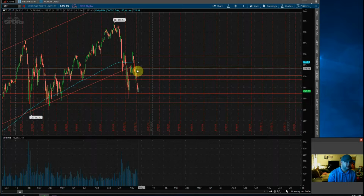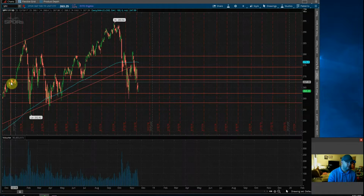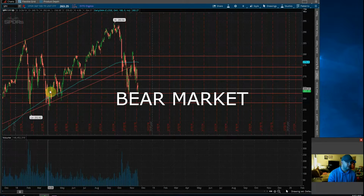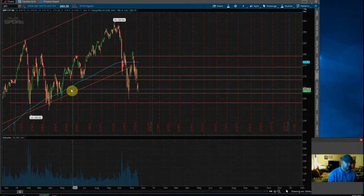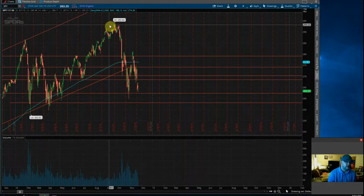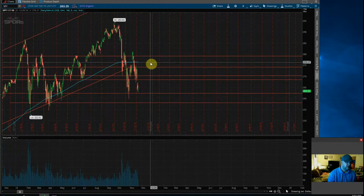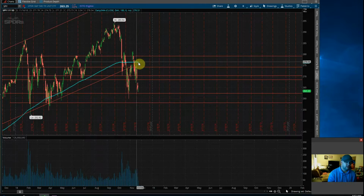Because we are moving under the 180-day 4-hour, it almost looks like we're headed into a bull market. So this was the first pullback in February, and it started this movement. And as you can see, we got a support bounce on the 180-day 4-hour, and we continued up. We hit a high of 293, but we've had a massive sell-off. We're under the 180-day 4-hour now, which is not good for the overall market.